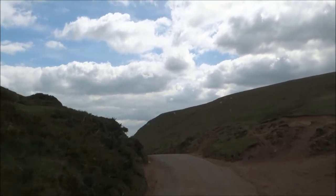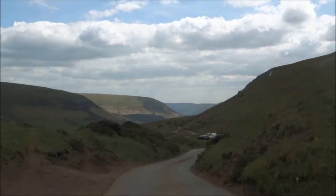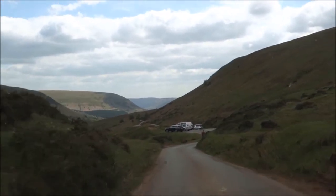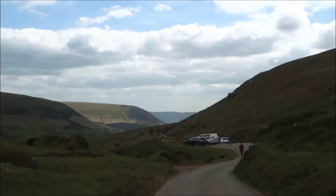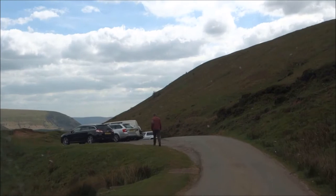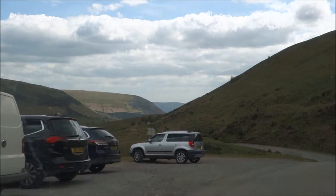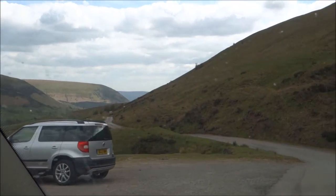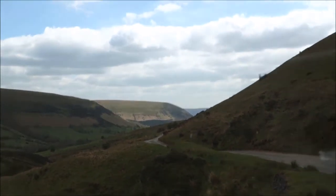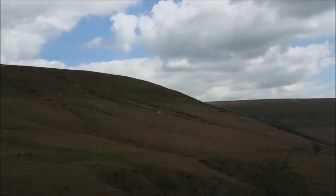Vale of Ewyas coming up. Hey, look at that. That's nice, right? Should we park up, Mark? Yeah, nice spot. That's pretty good, that.